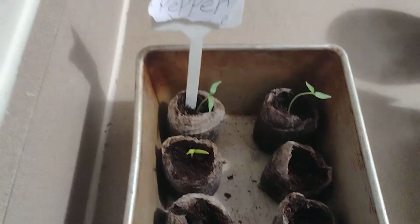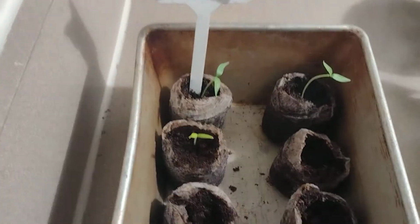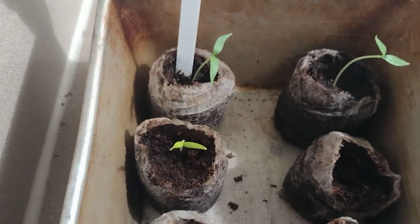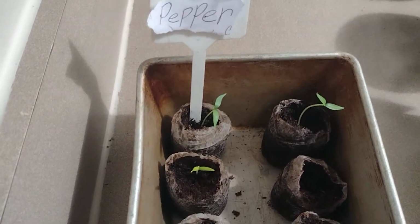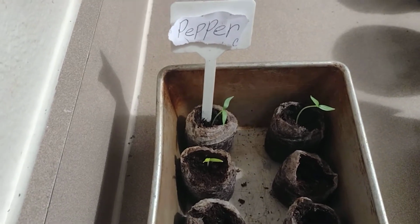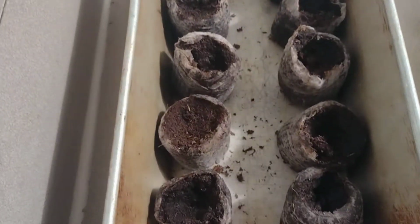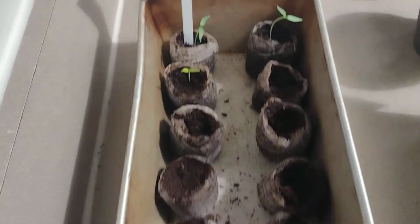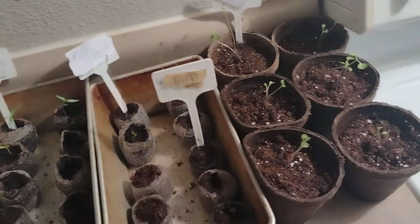I am really excited about my peppers, because as we all know, peppers do take their time to grow. So I'm glad I got some planted early, and I got three that are already out. That's pretty cool. I'm waiting on them to get their first real leaf too before I transplant them. And I got them in my kitchen where it's warm and there's a lot of light, so I think that's what's helping out too. And there's more pepper plants, but no seedlings have come up on them yet. I'm super happy with my seedlings so far.